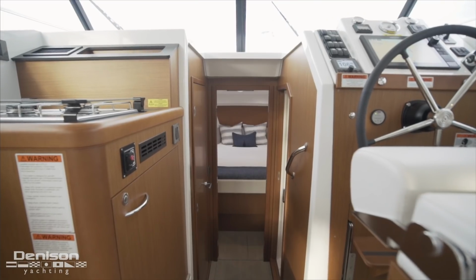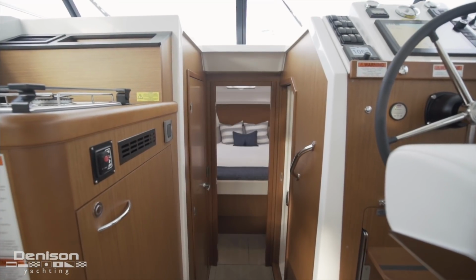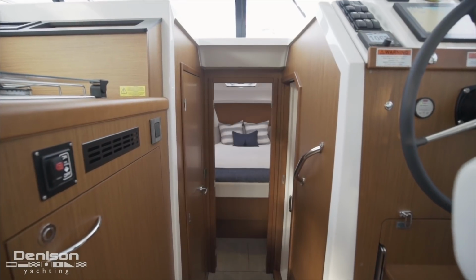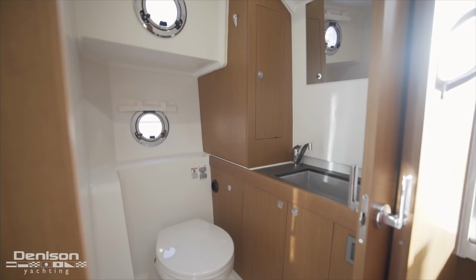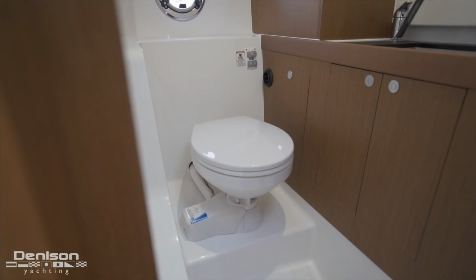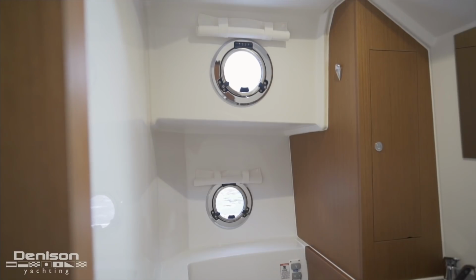Now we're going to take a look at what makes the 30 the most comfortable trawler experience in this size range. Let's take a look at the split, separate head and shower rooms. On the starboard side is a large stall where you see a vanity with large storage and an electrical outlet in the immediate area. Also found in here is a Jabsco electric head. Outboard are two portholes that light up this stall and give great ventilation.